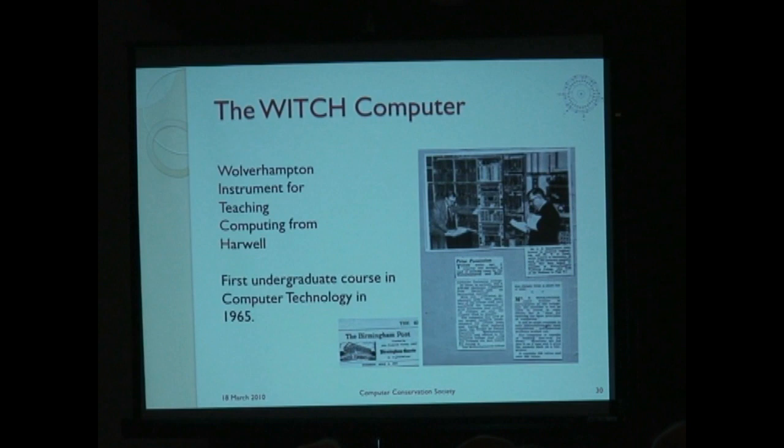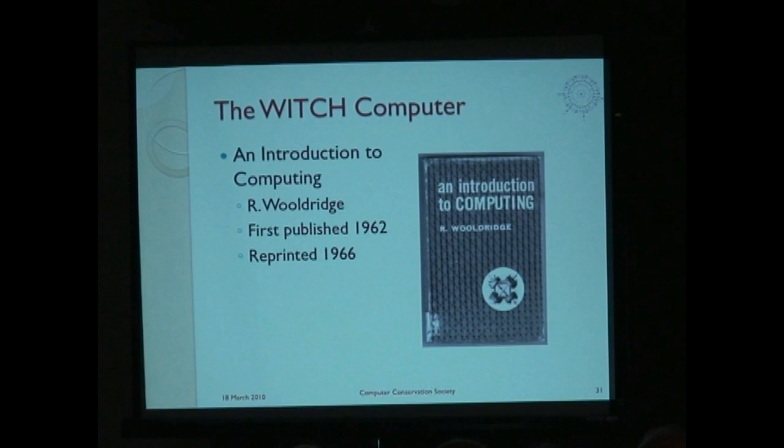And again, another time, the pride that the college had in actually having this machine was shown in another item, a fact from the Birmingham Post this time. They used the machine to instigate their first undergraduate course in computing, and that was in 1965. Again, one of the books that they produced at the same time to go with the machine was primarily an introduction to numerical analysis, but it's also quite a complete description of how the machine was used, and some example programs as well.